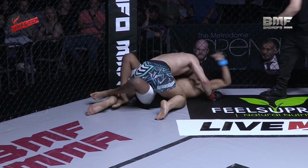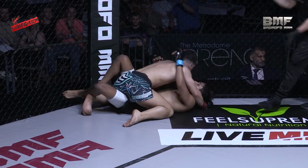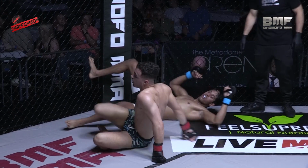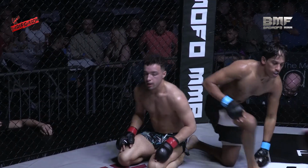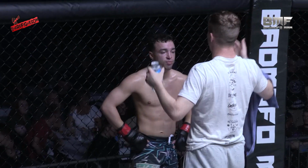Yeah, potentially a change in the tide. Landing lovely ground and pound shots there to finish out the round. Just too little too late as he finishes that round in the top position in half guard, and as you pointed out, lands a couple of telling shots, and perhaps a better round for Whitelaw.